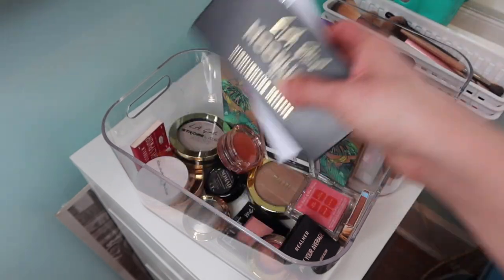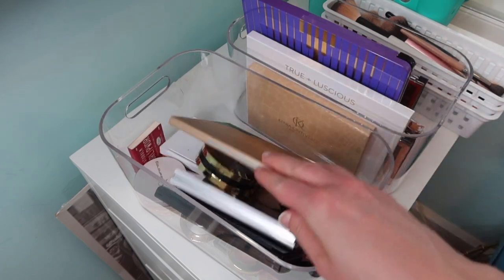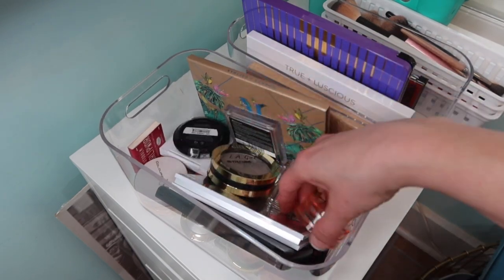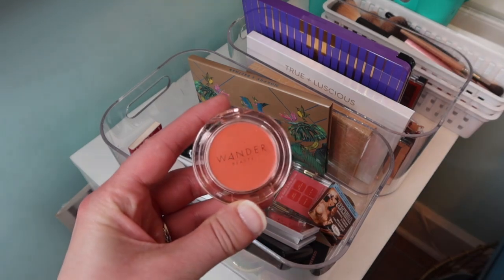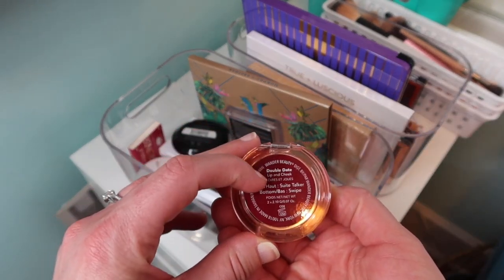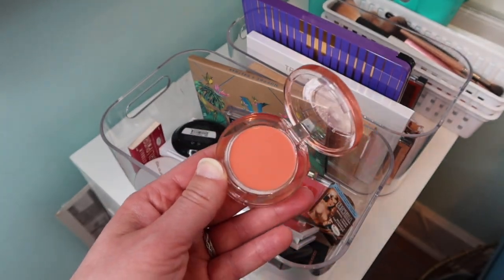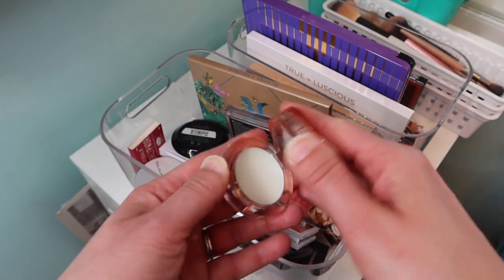I don't want to pull too much at once and not really get to use it, but actually, I take that back. Let's take this Wonder Beauty. This is a blush and lip product. It says Double Date Lip and Cheek. So it's like this cream color on top that can be used on your cheeks or your lips. And then it's a gloss on the bottom.